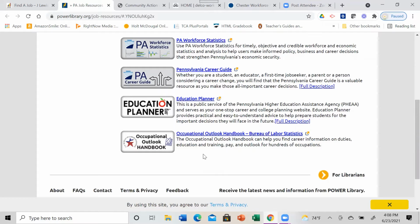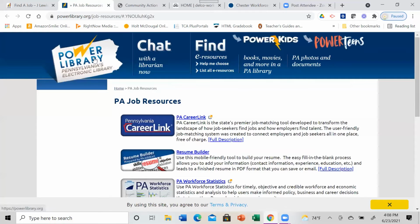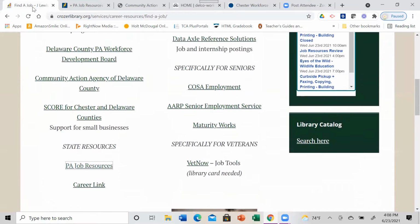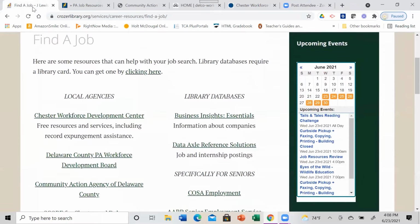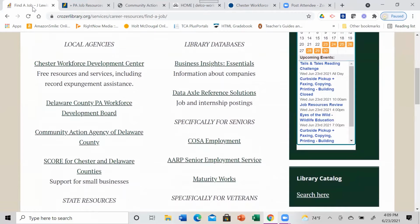So you might want to check out that really interesting resource as well. So there are some of the resources that are available to help you find a job that are public websites. You don't need any credentials to log in to any of the information that's in this left-hand column on the page. Now, on the right-hand column of the page are the library databases, and you will need a library card to access this information. You can get a library card for free.